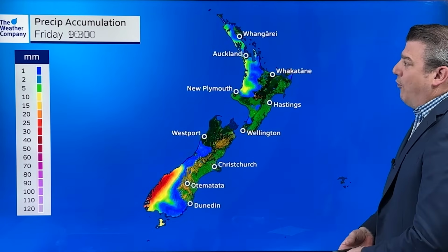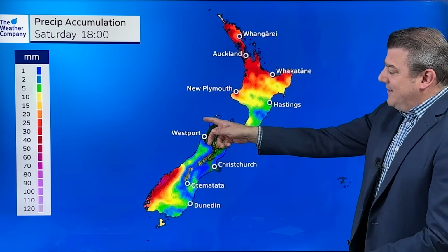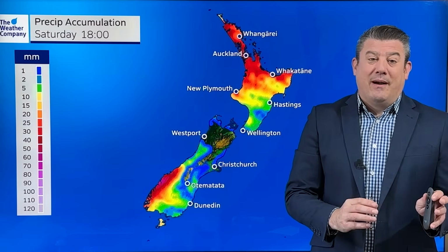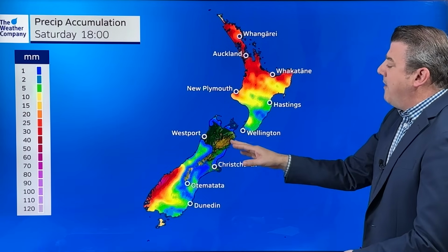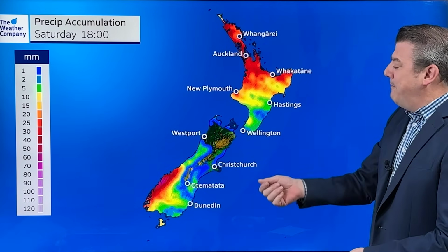So here's the 48-hour rainfall map to kind of match up what we just showed you. And it's just clipping Farewell Spit and the Marlborough Sounds. The other day it was showing further down into Nelson and into Blenheim itself. So that's a bit of a shame. I think we could have done with a little bit more rain falling at the top of the South Island, even though I know some of you had a lot of it just the other day, but it wasn't widespread for everyone.